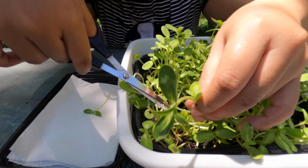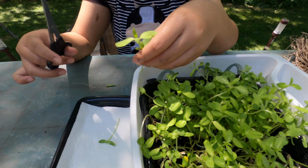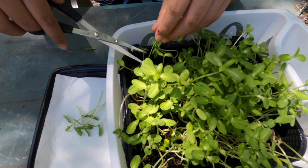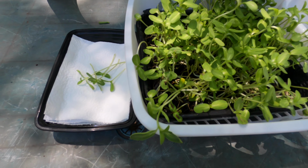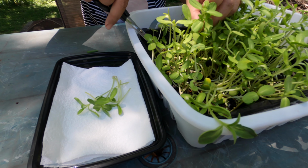So we're just starting to harvest these. We're just getting in there with the scissors and getting as low as possible on the stem of the sprouts. And we'll have a nice little pile of them.